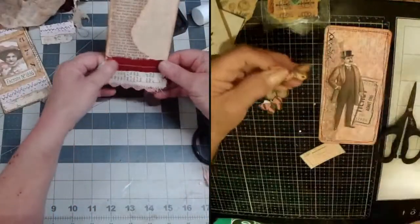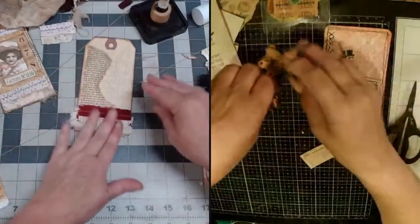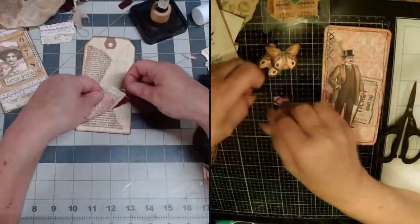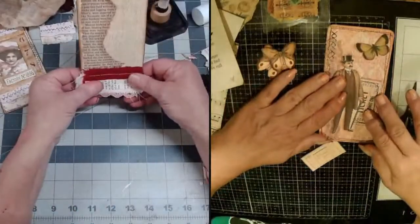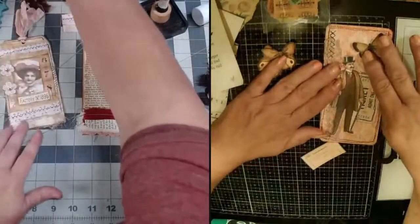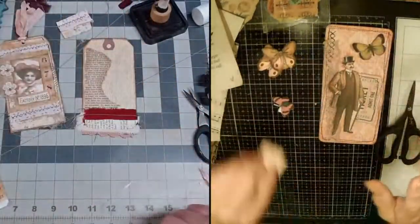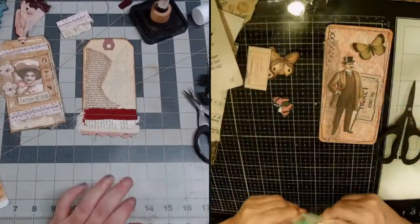Alright, what if that butterfly's a wet on the big side? Okay. I like that butterfly. I like this, right there. So they give it a bottom anyway. You know what? Bam. So you use the big one. I got some big ones.